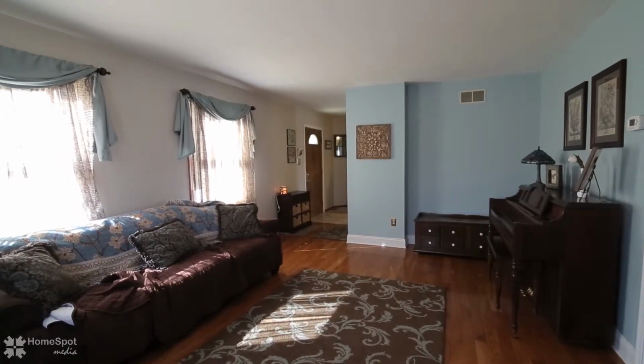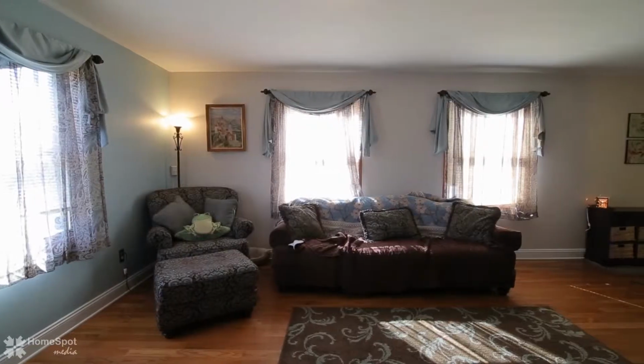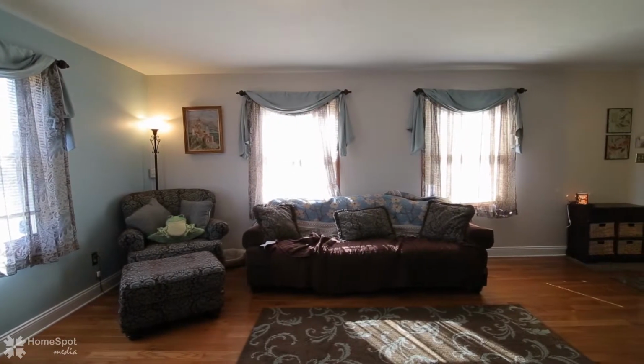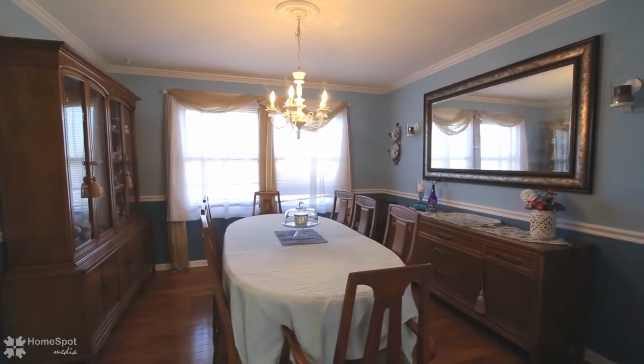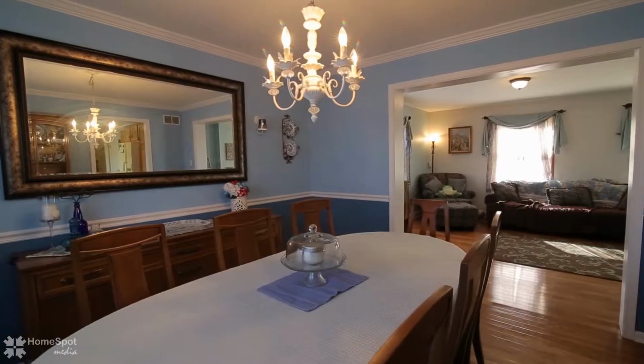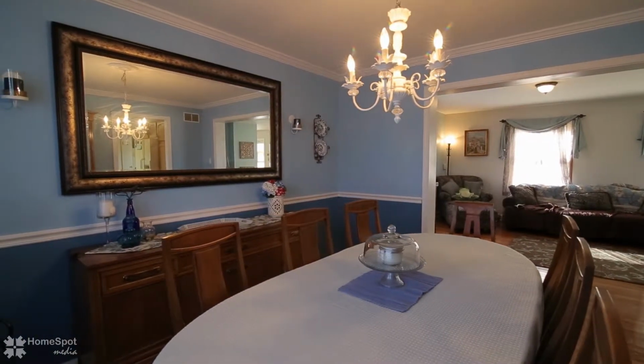This house has a great layout that has all new flooring on the first floor. Tile flooring in the foyer flows into the modern eat-in kitchen. The hardwood in the formal dining room carries into the living room, as well as new durable wood laminate flooring in the family room.